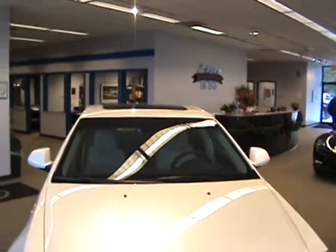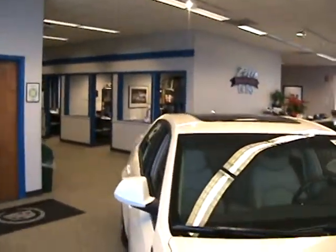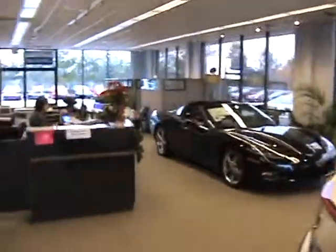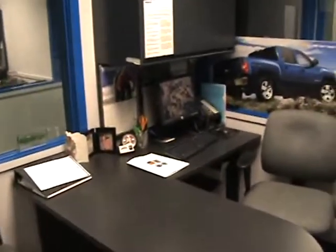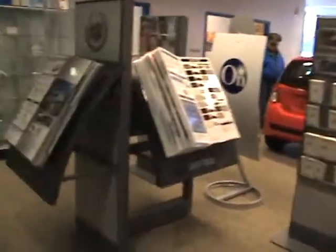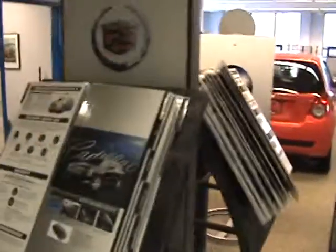We have 11 full-time sales consultants, with most of them with over 10 years of experience. We keep a few vehicles in our showroom at all times. And here's our typical sales offices. And all of our product information is right at your fingertips here about Chevrolet Cadillac, colors, brochures.